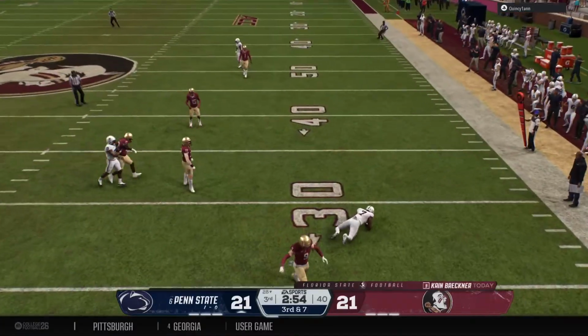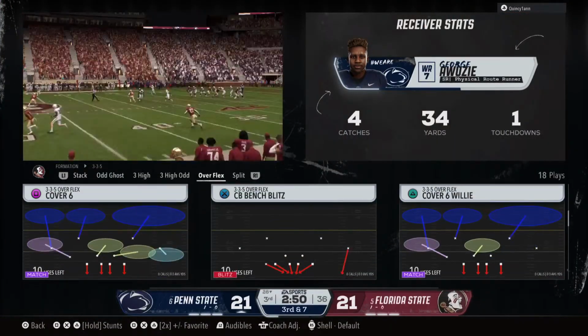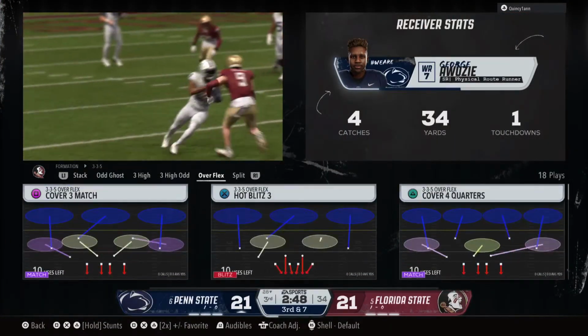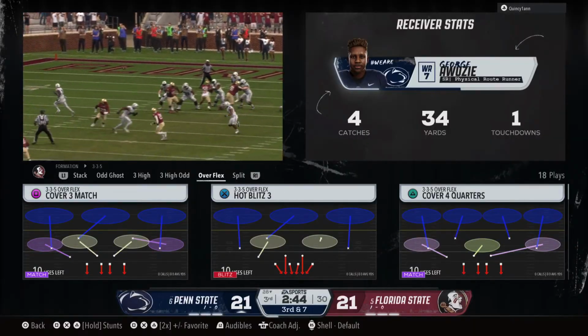Receiver makes the catch, and the defense swarms. Not much of a gain on that completion. Anytime you have a chance to get this wide receiver isolated, to get the ball in his hands, you do it.